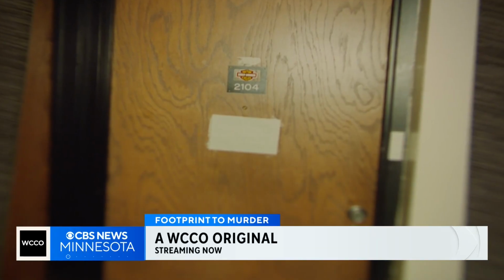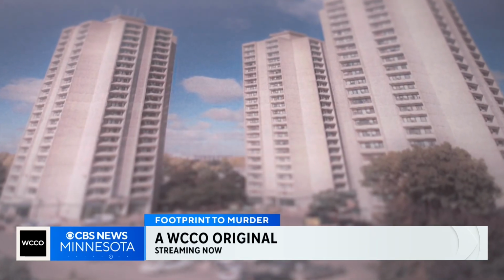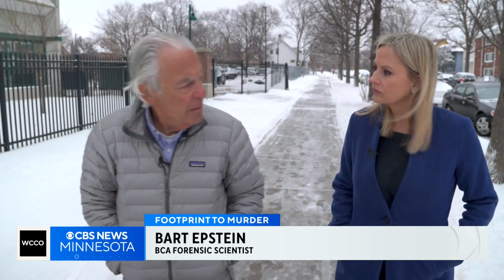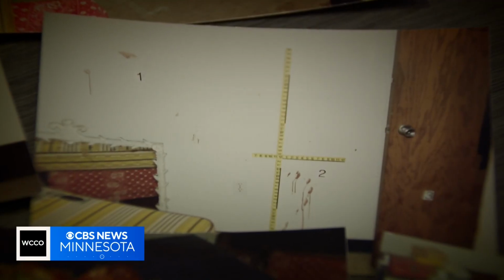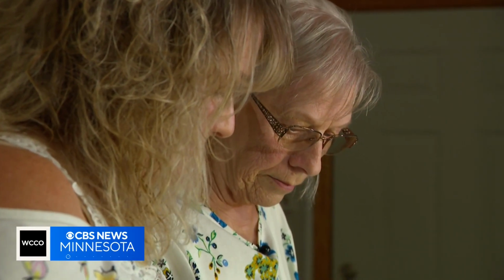It was in this apartment in the distinct Horn Towers in South Minneapolis where investigators discovered the violent crime scene. It was quite a bloody crime scene with heavy blood on the comforter and the bed. Much of the DNA was from the stabbing victim, 35-year-old Jeanie Childs. Betty Ekman learned the victim was her daughter.